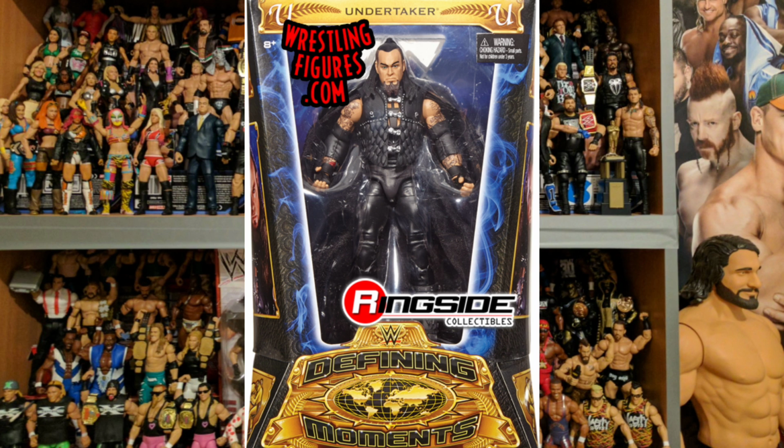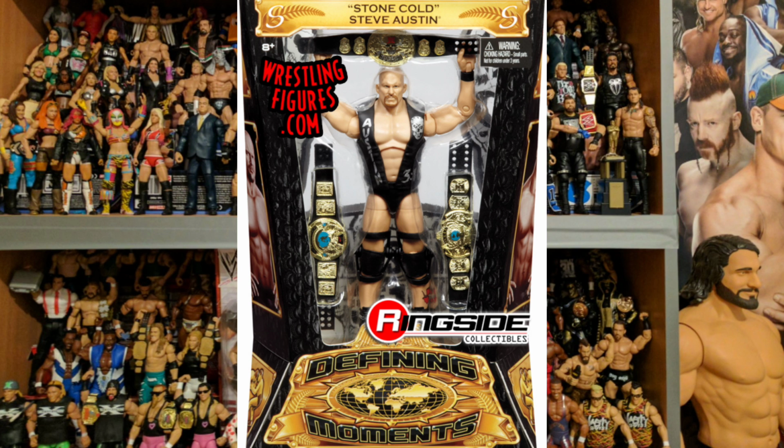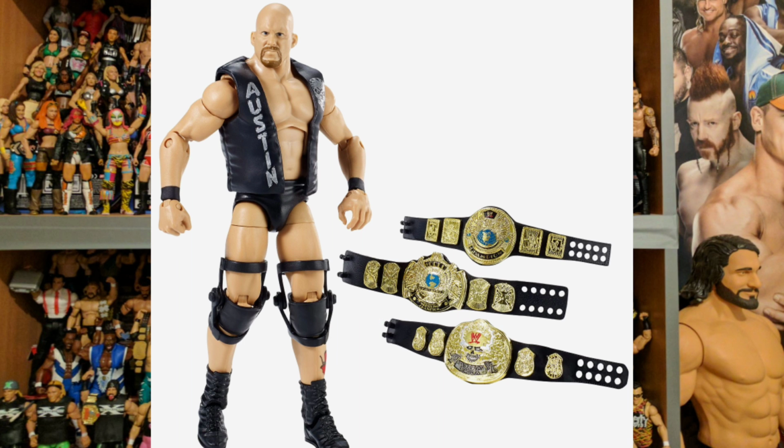Very, very cool. Next, one of my absolute favourite figures of all time, and the reason I say that was because of the accessories that it came with, and that is Stone Cold Steve Austin. This was out in February 2016, came with 3 belts, and again, so hard to find that Smoking Skull championship. I think there's still only a couple of ways you can get it, this being one.